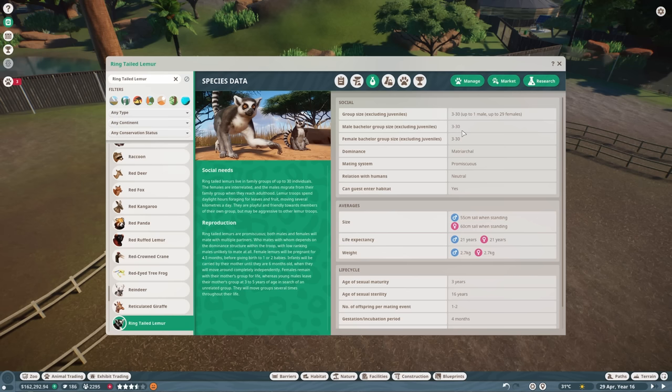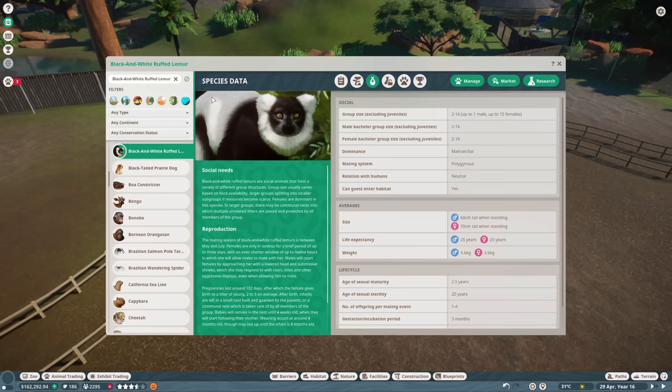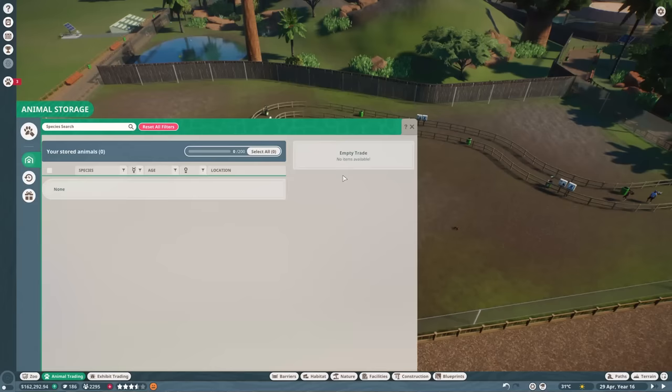Oh, it's 3 to 30 for the ringtail lemur. So we have to be careful that we've actually got enough. Okay, it's just the black and white ruffed lemur that needs two. All the others need three. So the red ruffed lemurs are absolutely fine, but we need to get some more ringtailed lemurs.